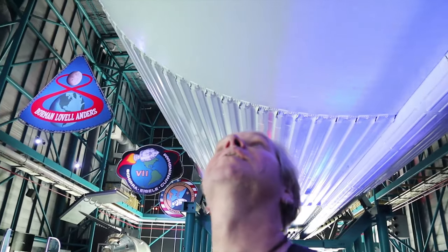This is the largest vehicle ever assembled to fly. Amazing. This covers the entire hall here at the Saturn V hangar.